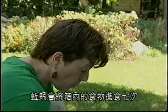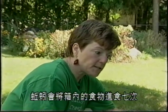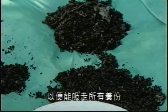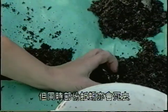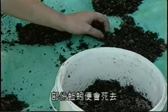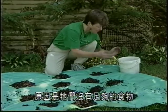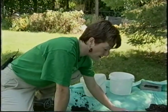Well, the worms will consume the castings up to 7 times to get all the nutrients out. So you get a much finer cast, but you start losing worms. So at a certain point, you'll have lots of worms. But if you don't harvest at that point, the worms will start dying off because it becomes toxic for them to continue living in there.